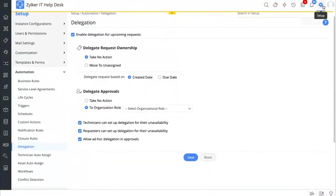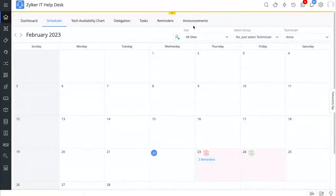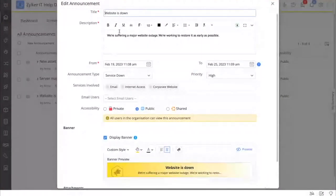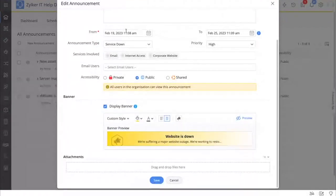Under the technician's view, you can go to the home tab, and under announcements, you can create a new announcement from here. Now, as Zilker is facing a major website outage issue, you can see that you can easily create an announcement by giving necessary details like the title and the description. You can schedule the announcement, you can capture the services that are involved, and you can also email individual users.